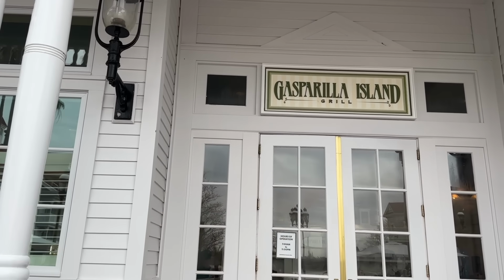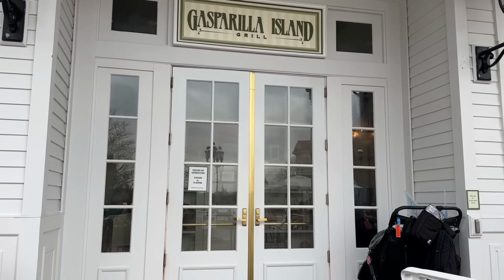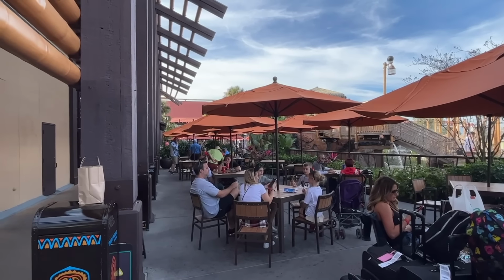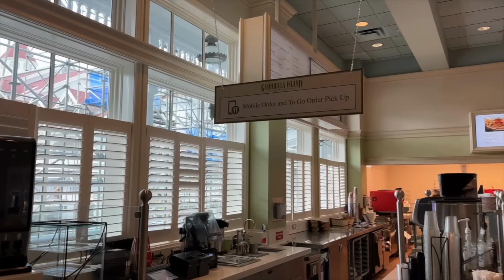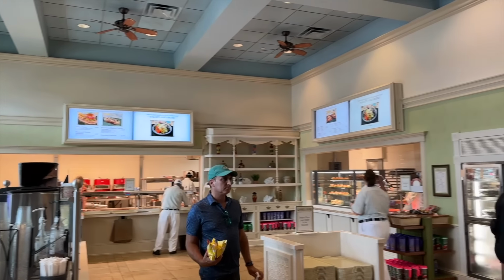And speaking of 24/7 locations in pre-COVID times, Disney restaurants like Gasparilla Island Grill at Grand Floridian Resort and Captain Cook's at Polynesian Village used to be open all hours of the day and night, but those 24/7 operations haven't been around in a good long while. That being said, you can still order from one of these locations until midnight if you're looking for a late night meal at your deluxe resort.